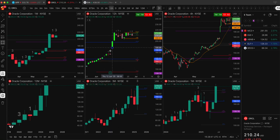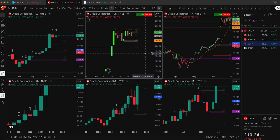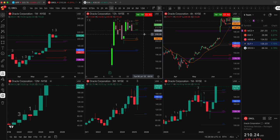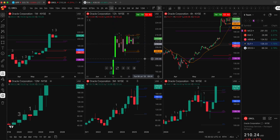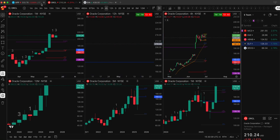I mean, that often happens, and I'm wrong. I'm wrong a lot. But just the idea of taking it up, I like it, and I think that gap is going to get filled. I don't know if it's going to be next week or very soon. I'm looking at the moving averages as well, and it's very close to the 10-day moving average. If it were to just pop down there, that'd be a very nice level of interest, I'd say.